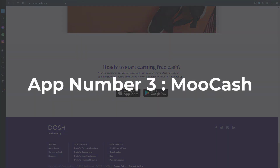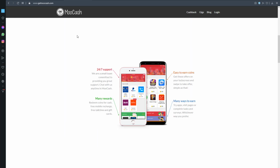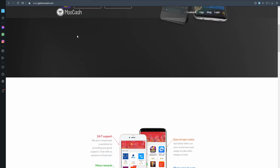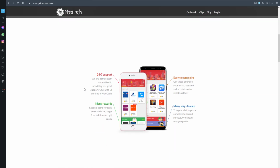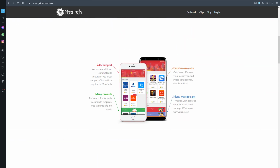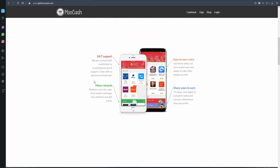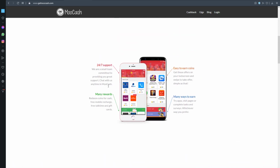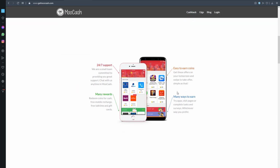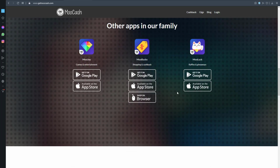App number 3 is MooCash. As you can see here, that will pay you to do nothing. Take a look at this, turn swipes and taps into cash, earn $5 every single day. But if you want to earn more dollars a day, keep watching, because for that you need to use other apps to make a good income doing nothing. This app is available on both iOS and Android devices. After earning a good amount, save that money and invest it into a real online business. You can start your own online business, for example affiliate marketing, YouTube, drop shipping, or any other online business.